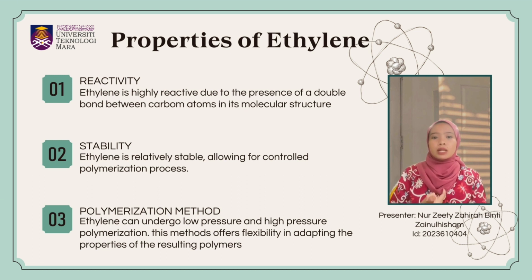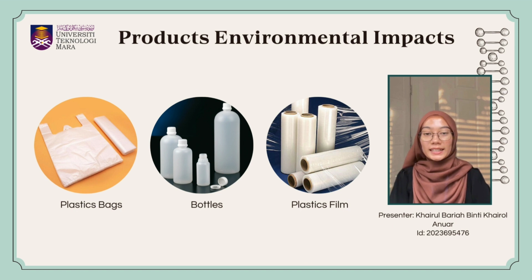And lastly, polymerization method. Ethylene can undergo low pressure and high pressure polymerization. This method offers flexibility in adapting the properties of the resulting polymers, allowing for the production of various types of plastic with specific characteristics. Polyethylene can produce products such as plastic bag, bottle and plastic film.